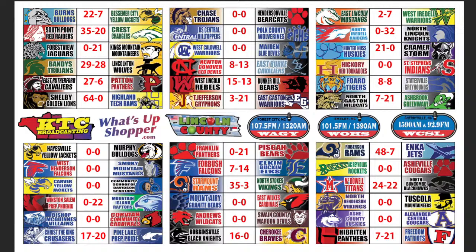It's getting a little chippy out there. That's a lot of talking after the play is done. So I think the battle is between the DBs of South Point, and I think that's where all the jaw jacking is coming from. And I don't see that happening with the linemen. I think it's the DBs and the receivers.